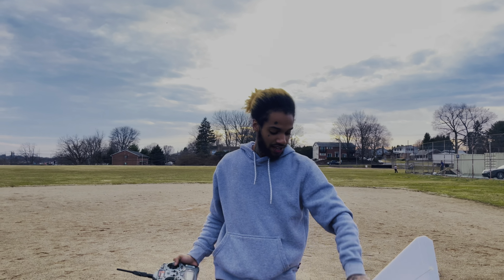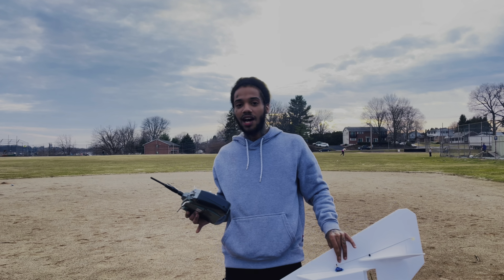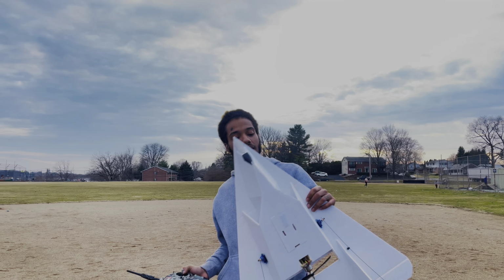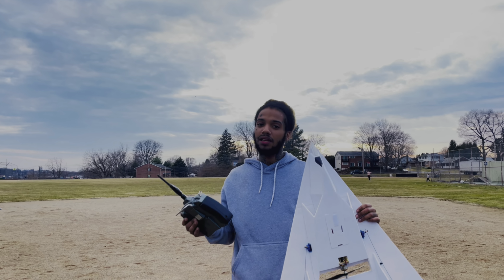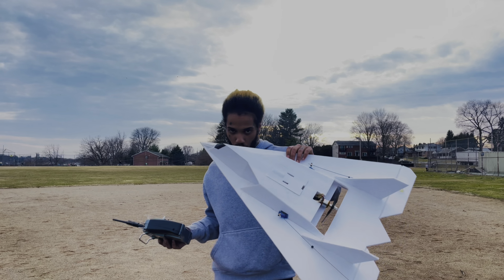We're gonna try the FB28 again, only because I want you guys to see how the plane reacts in the wind. Everybody likes this plane. Everybody is telling me they're gonna build it. But this is a very simple and old plane, guys.